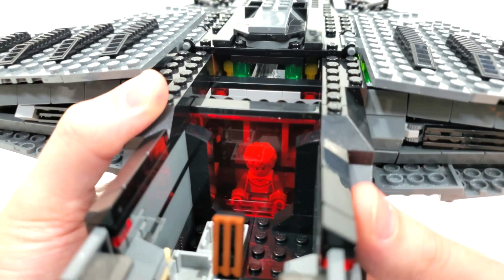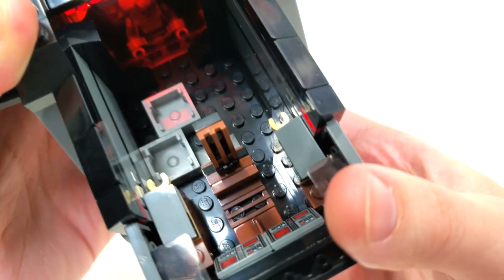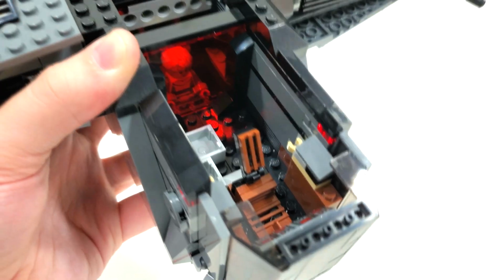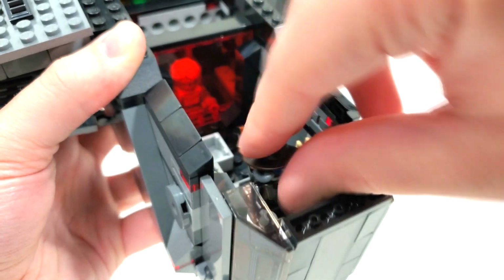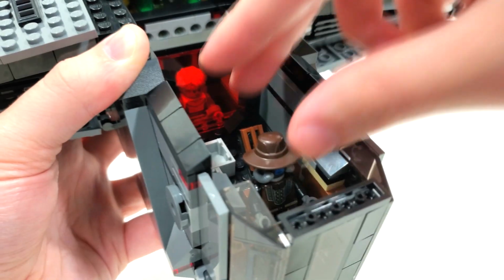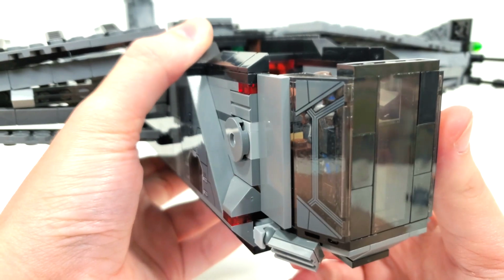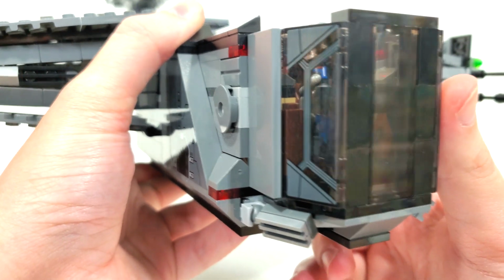Works to great effect. Very nice little red force field. You get a seat for Cad Bane, with some of these printed cheese slope pieces, which we have seen before. So you can put Cad Bane right there, put his legs right between the little leg separators and lean him back a little bit. There you go. You can actually see him through the front of the cockpit, kind of. It's a little obscure from the side.